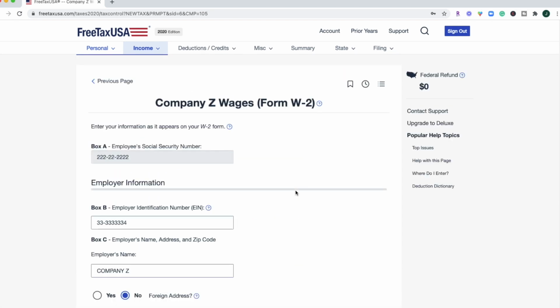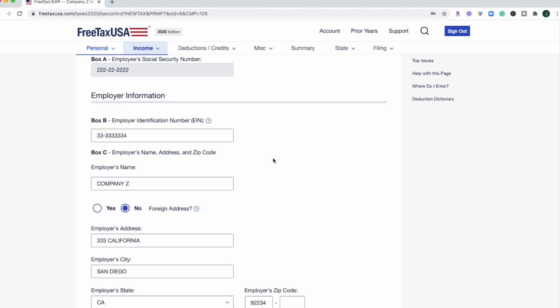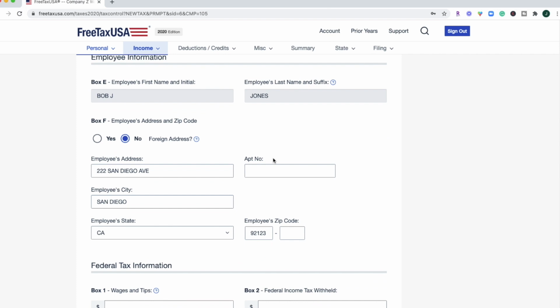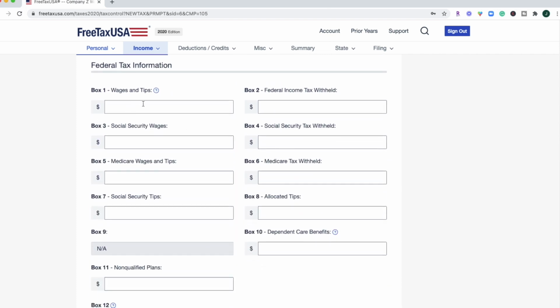So if we went ahead and filled out everything for Company Z, this is just fake information for the sake of the tutorial, then you'll go ahead and fill out all those boxes exactly as they are stated on your W-2. And then you'll go ahead and fill out those boxes for your federal tax information.